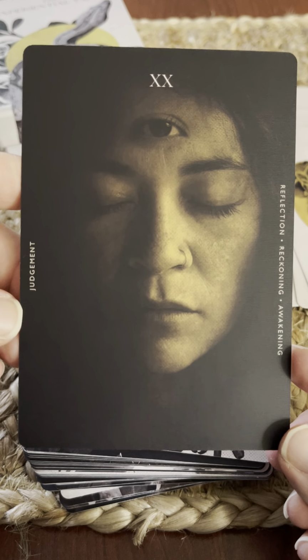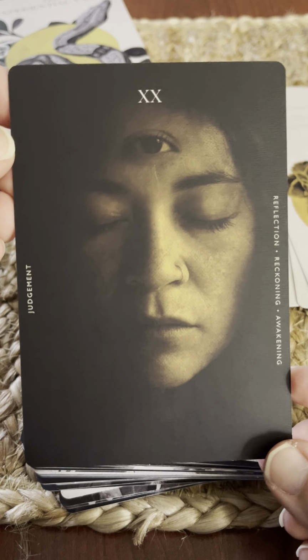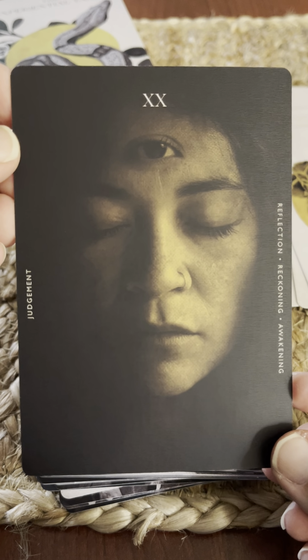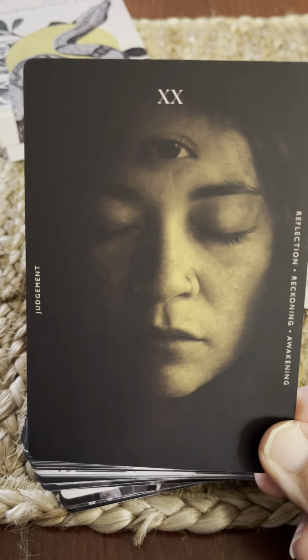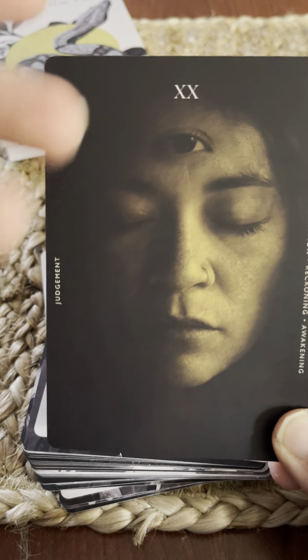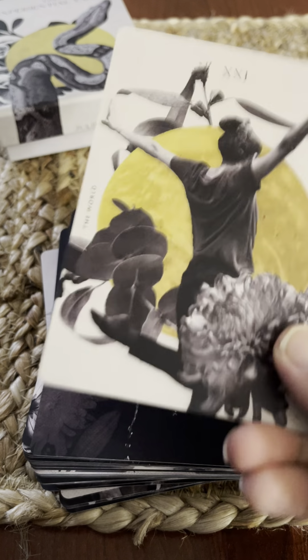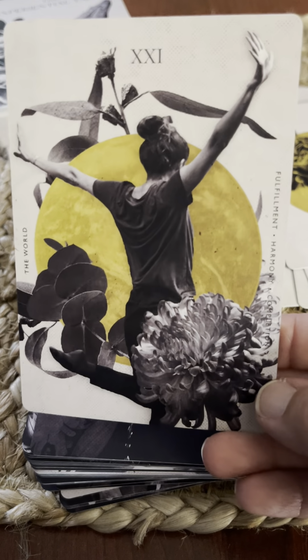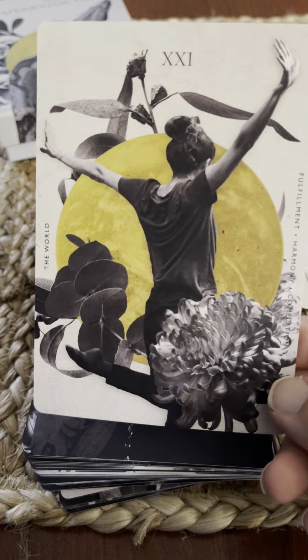I love this Judgment card. I love how both of the eyes are closed, but the third eye is open. It definitely does give you that sense of, you know, not truly going by your sight, but going by your sight. You know what I mean? I don't know words today, guys. I'm sorry. The World. Such a great card.